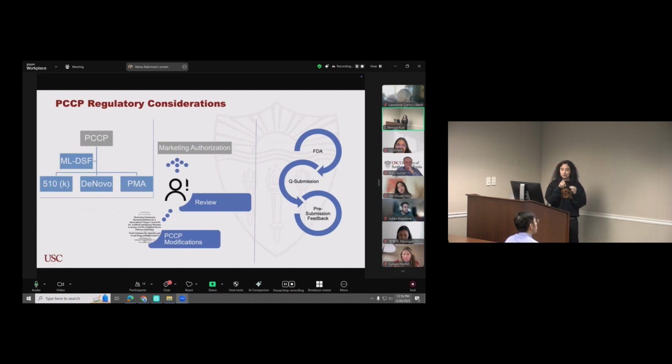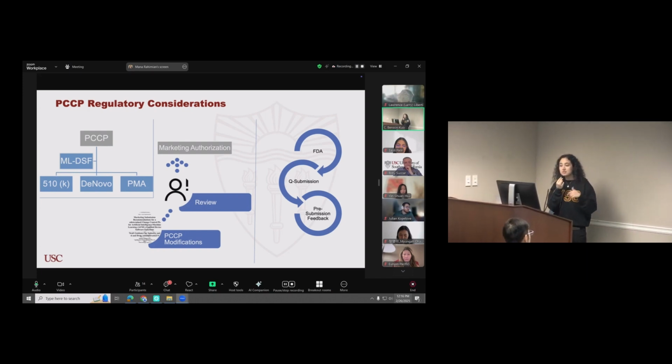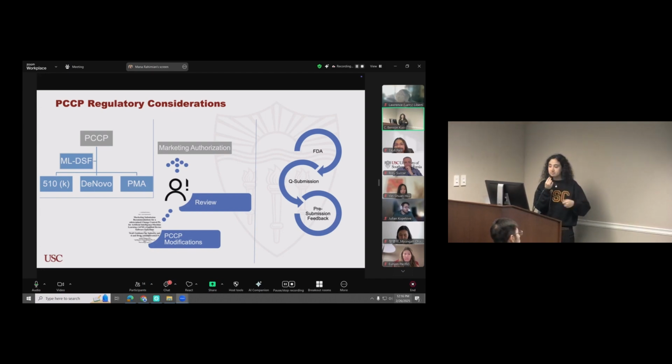A PCCP can be under 510(k), De Novo, and PMA, and these modifications should be reviewed under marketing authorization by FDA. But FDA encourages manufacturers to seek FDA's feedback on these PCCP modifications pre-submission, via Q-Submission.